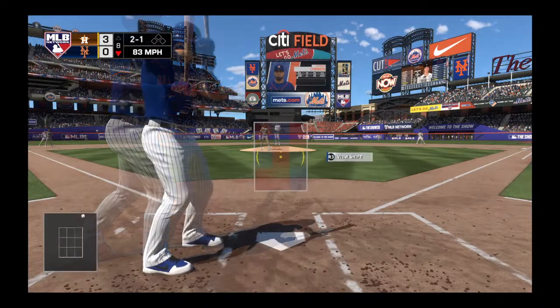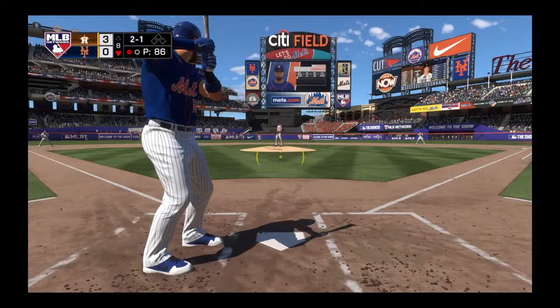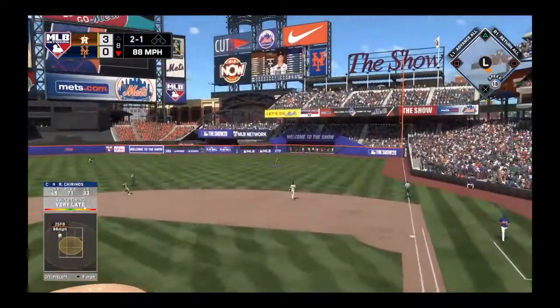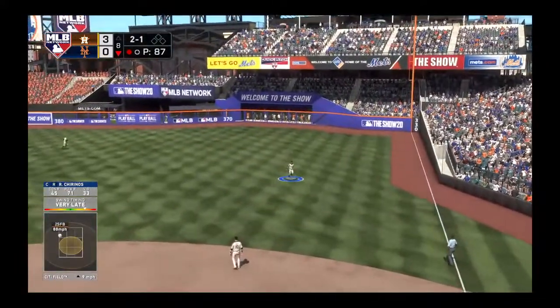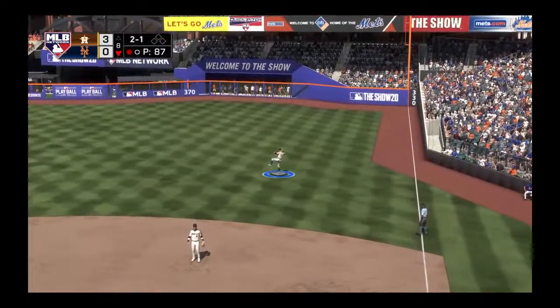Not what he wanted to do there with the slider as it misses well above the zone. Boy, they've been just getting shut down right here. Been a while since they've even had a runner on. So I think it's time to start looking for ways to make some things happen. Drop a bunt, get up on the plate, something. And that'll take care of the pinch hitter here for out number 2.